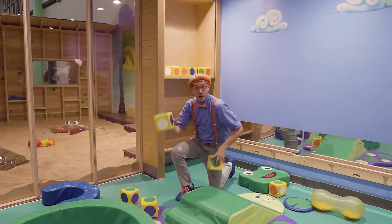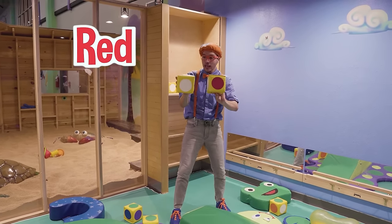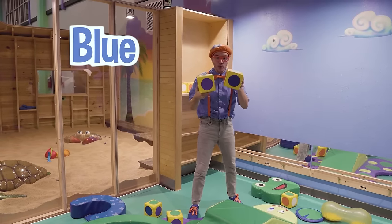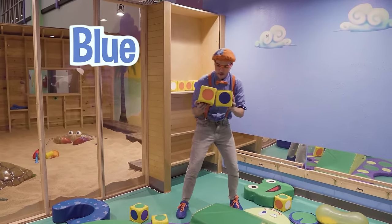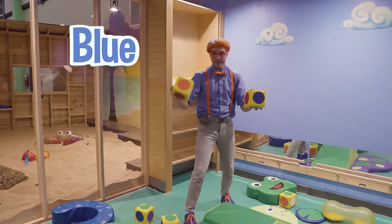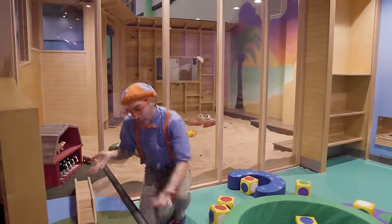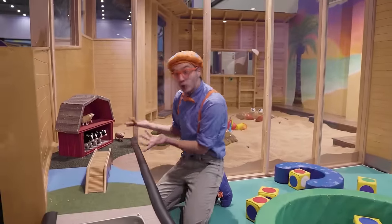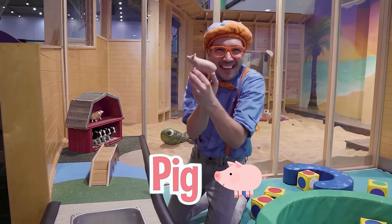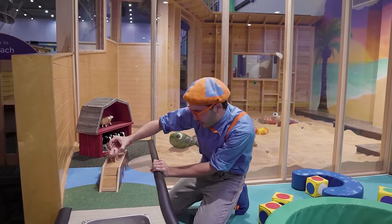Look, we have the color white and the color red and the color purple and the color blue. Wait a minute. If I turn it this way, my two favorite colors, blue and orange. Hey, look over here. There's like a little diorama playset, and there's all kinds of cool animals, like a little piggy. Oink, oink, oink, oink. Woo, he's gonna walk on the bridge.